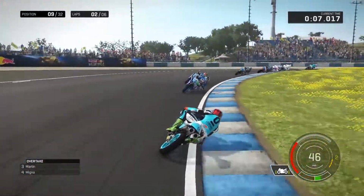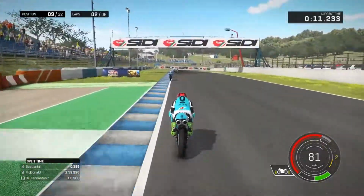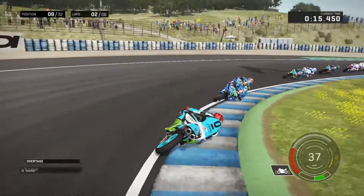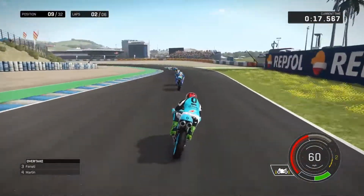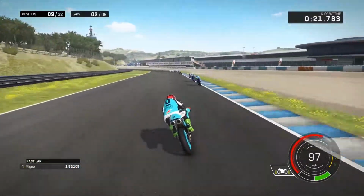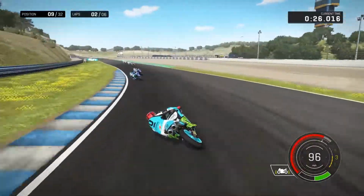Looks like Mir, our teammate, has now taken back that lead from McPhee. But good opening lap for McDonald. He's made places. He's into the top 10. And now he's on the back of this group with the teammates Kinnett and Bastianini at the back of it. But it looks like they're actually dropping back from the front 6.